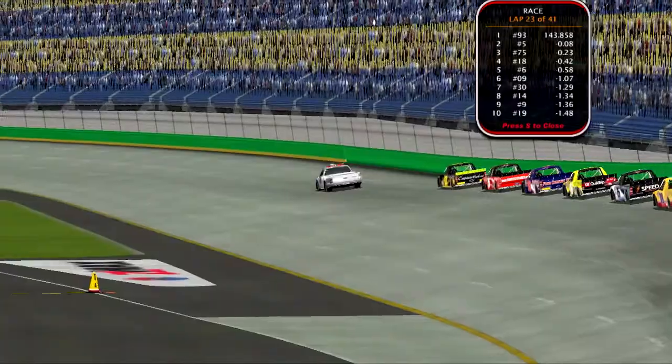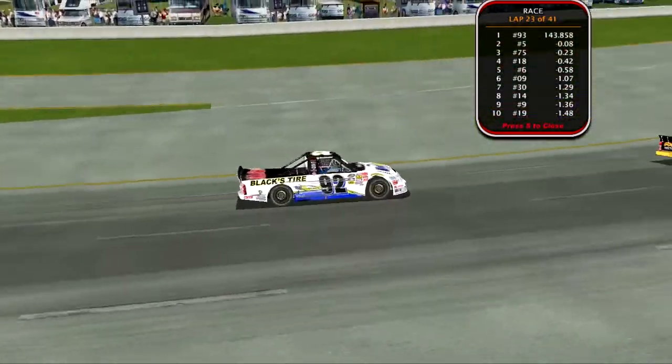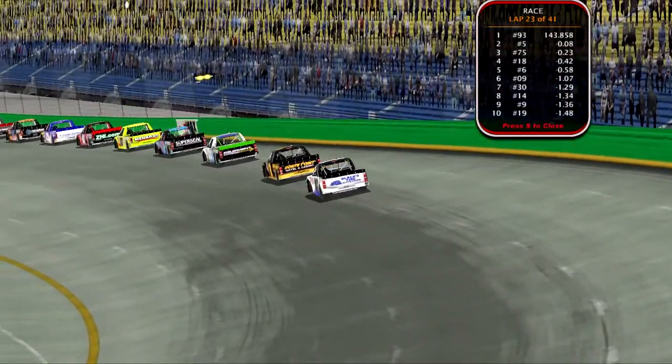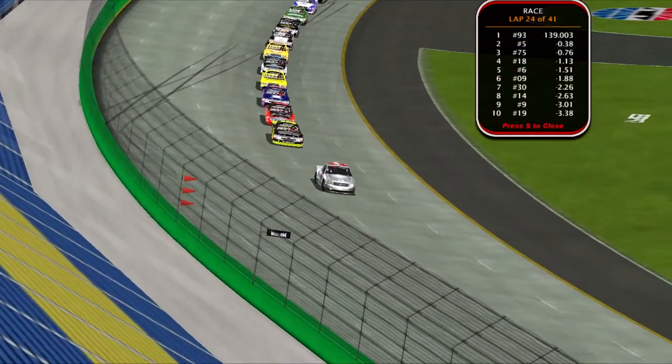The pits are open. Will anyone take? No takers so far. I'm going to say the 92 probably pits, but I don't know if anyone else will. The 92 doesn't even pit, so everyone stays out on this exchange. We will have one to green this time by, I believe, and Rick Johnson's your leader.